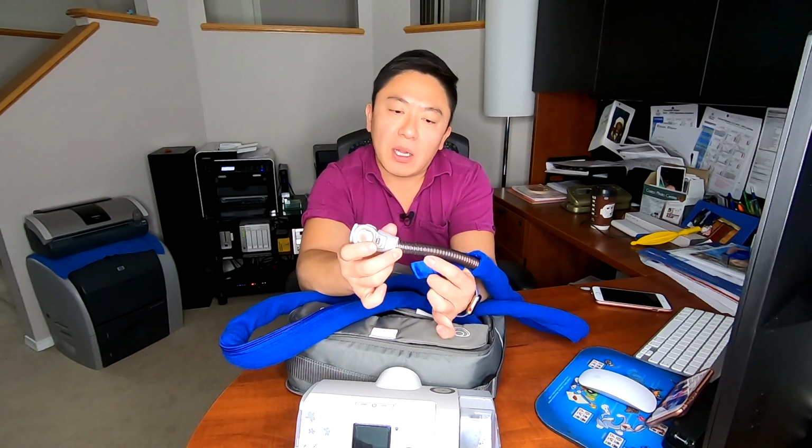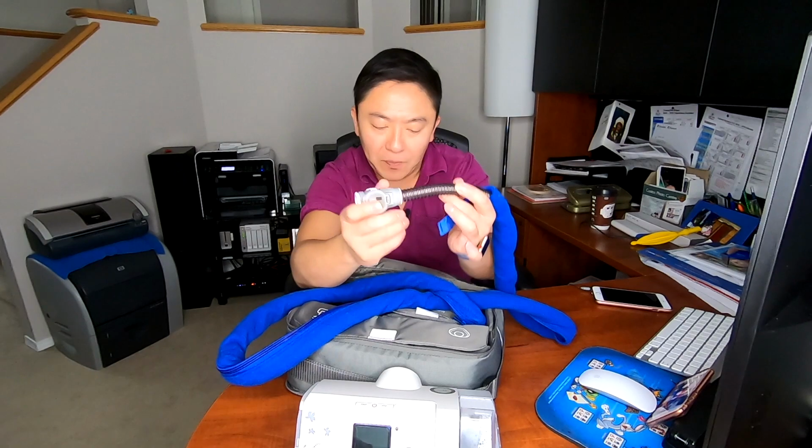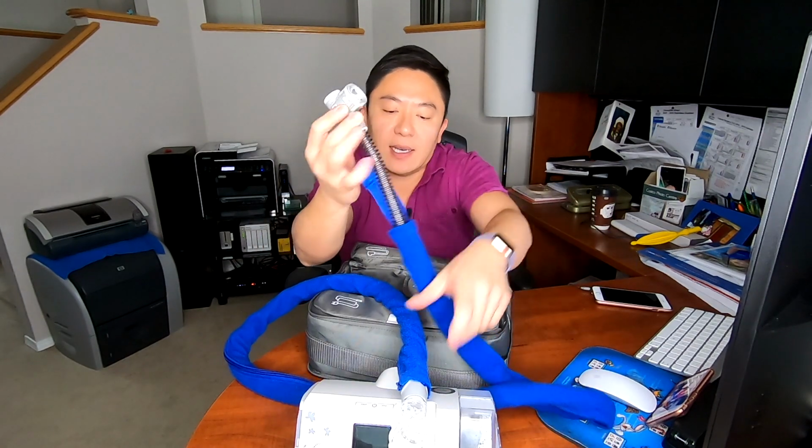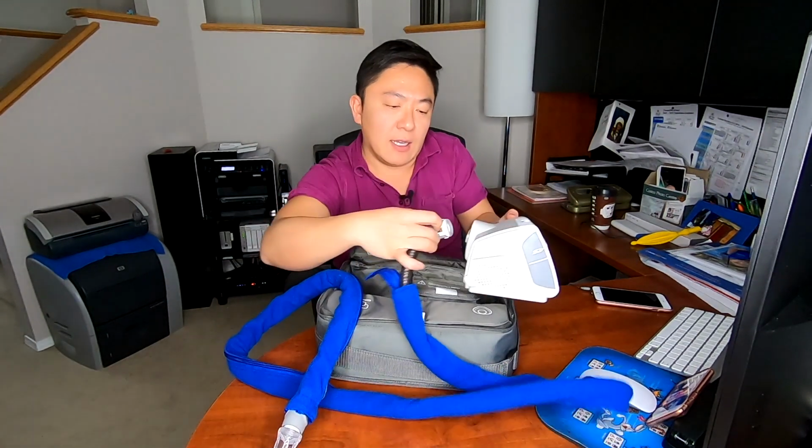buildup. With a climate-controlled heated hose, it prevents that from happening because the temperature from the humidifier all the way up to the face mask is consistent. So if you have the option to get a climate control hose, I suggest that you do. And so this end here, with the electrical connector, just plugs onto the back of the CPAP machine like this.